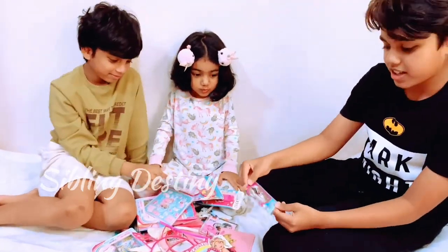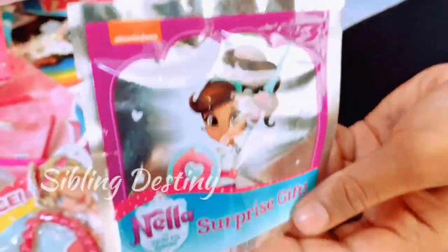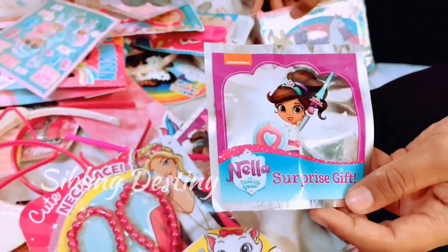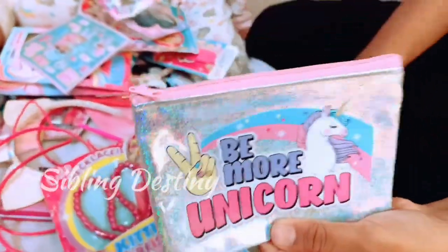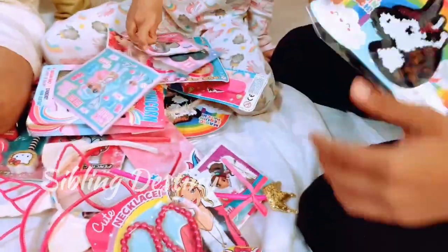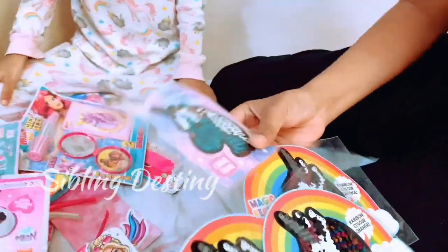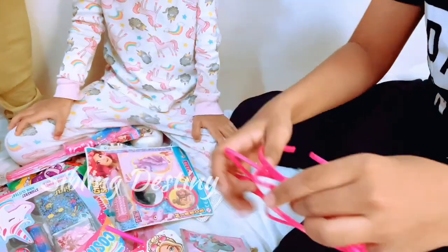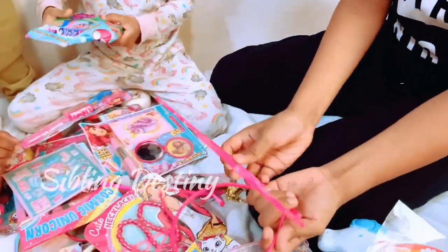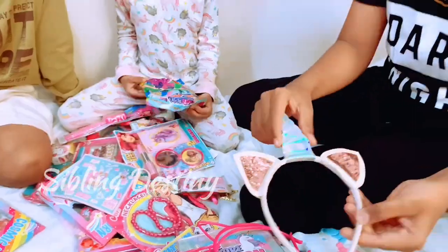We have a surprise gift here, a unicorn surprise gift. A unicorn pouch. One sequence patch, two sequence patch, and three of the same sequence patch, plus another different sequence patch of unicorn base. We have one type of hairband with two and way more others. This is one of the types also, a unicorn hairband.